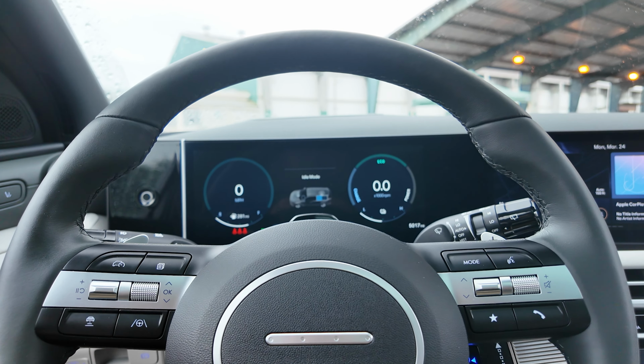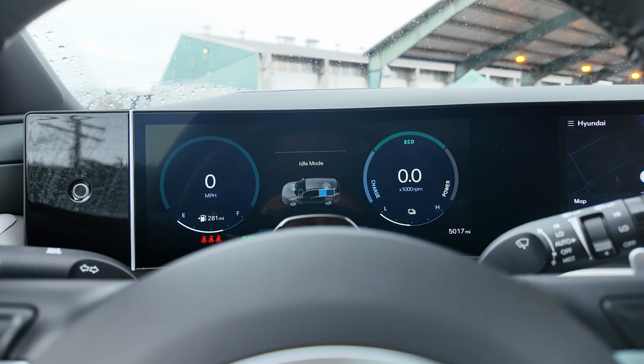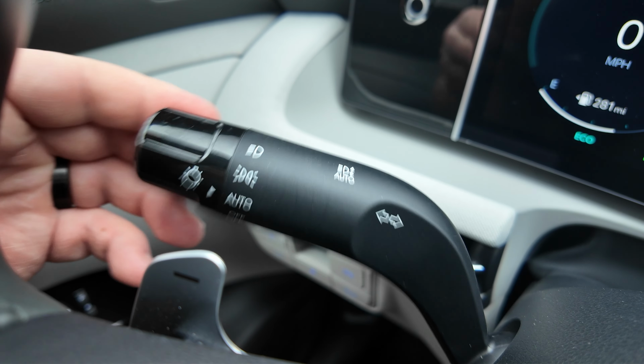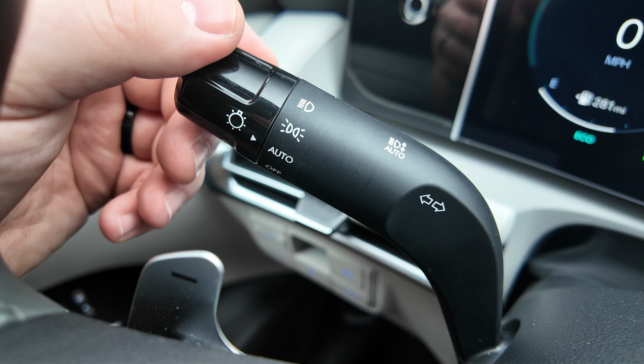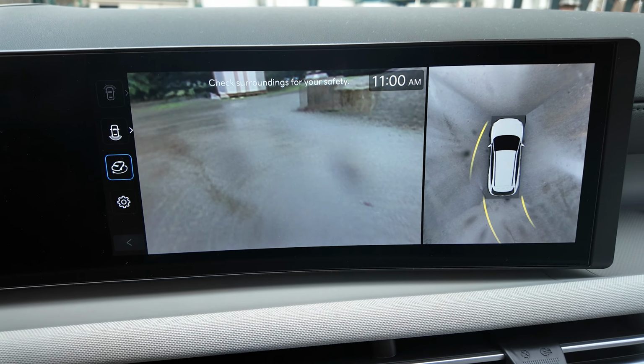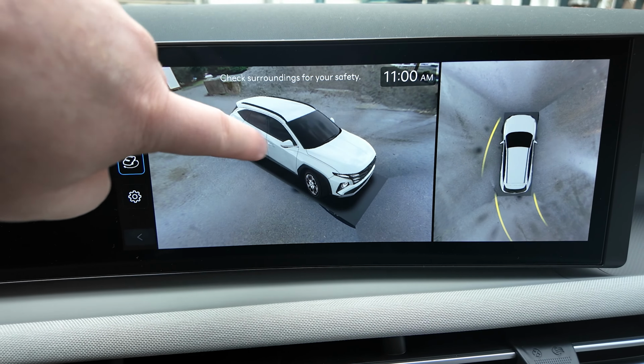Now, the instrument cluster is fully digital, but not particularly customizable, which is actually fine here since everything is laid out well, and you get Hyundai's excellent side mirror camera functions that activate automatically with the turn signals. I love that feature. You get a high-quality rear view camera and even a 360-degree function, which not all cars at this price point have.